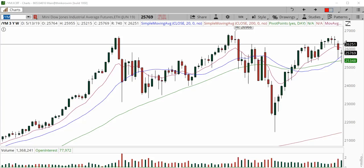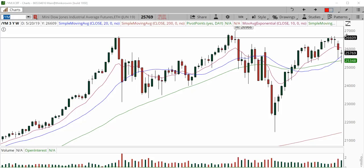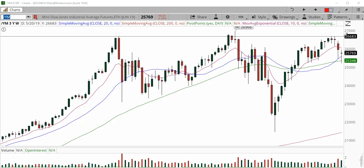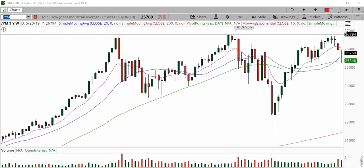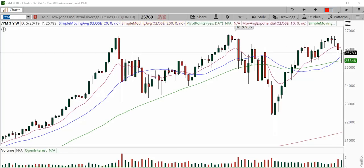If the price is going to slice through it immediately, it will have another projected target of 26,450, and then it will resume back into the 26,680 and so higher. So I like the fact that we're stabilizing here with this doji.